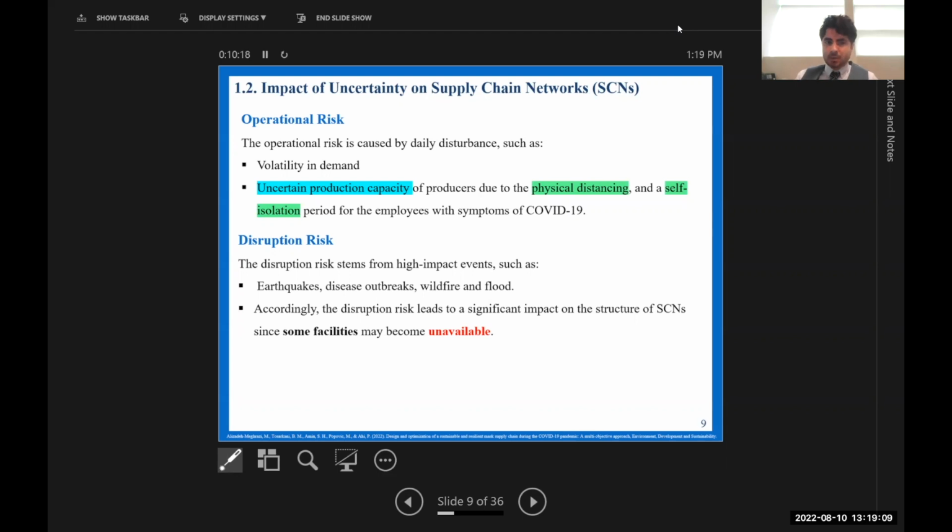But what about disruption risk? Disruption risk stems from high-impact events such as earthquake, disease outbreak, wildfire, and flood. For the disease outbreak, we had the case of COVID-19, but I want to refresh your mind about the wildfire and flood that we experienced in BC last year. Last year, at this time we had the wildfire, and in fall we had the flood. And if you may remember, it had an impact on the supply of fuel, and the fuel price increased at that time.